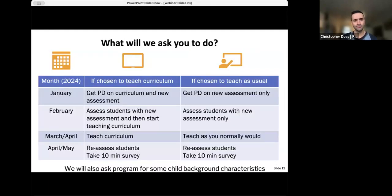Next slide. Just to give you an overview of what those months would look like. In January, it'd be a setup month. We would give you the professional development on the curriculum and this new assessment that we mentioned in that video. That assessment is how we're going to figure out whether the kids are actually learning the skills. If you're chosen to teach the curriculum, you'd get the professional development on the curriculum and the assessment. If you're chosen to hold off for a semester, you'd get only the professional development for the assessment in January. We'd, of course, give the curriculum training to you later on.